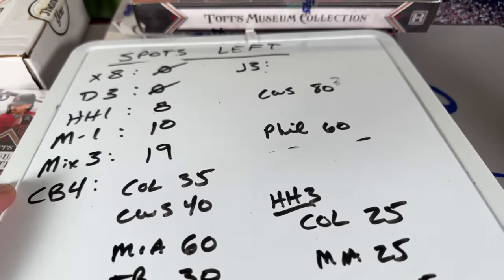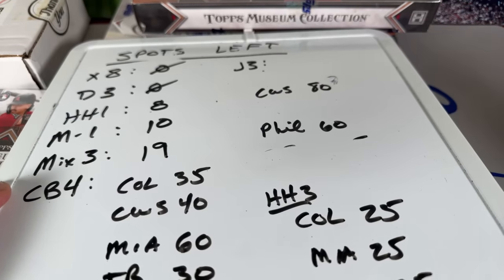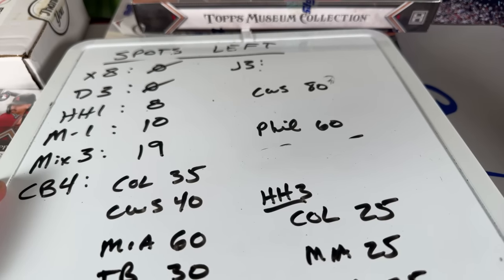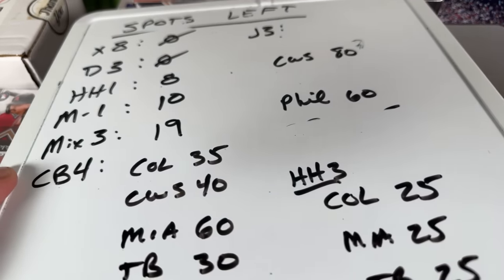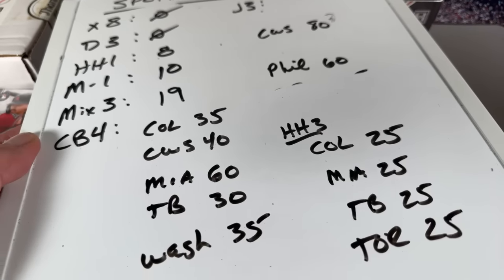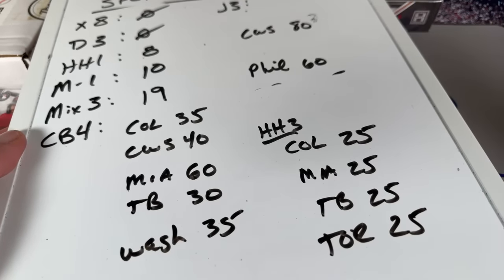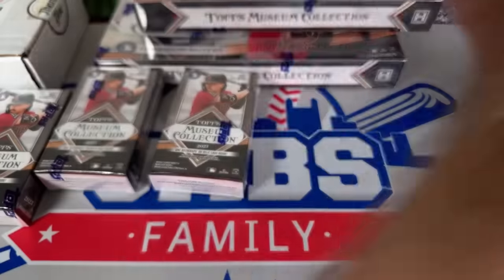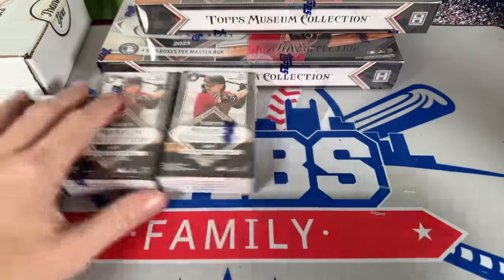That's Bowman Draft. Chris says, can't wait for D3, hoping HH3 and CB4 will sell out too. Even if they don't sell out, we'll still run it. And for Chrome Black 4, those five teams are all still available. So J3 is just about sold out. And over here, we still have those four teams available. So just the White Sox and Philadelphia Phillies left.